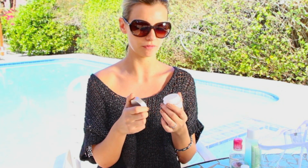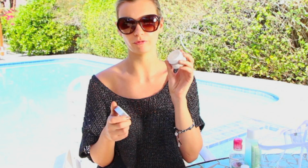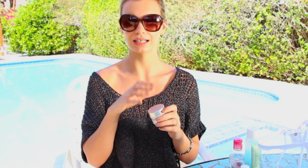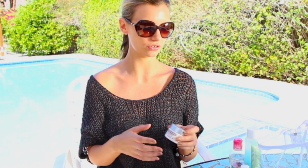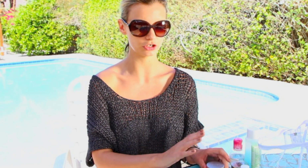It forms a barrier over the skin and lets it repair itself underneath. So I find that brilliant for once I've cleansed and I'm feeling a little bit raw. A layer of that, it's not oily or greasy, no residue, so it's good on my combination skin too.